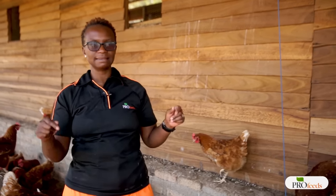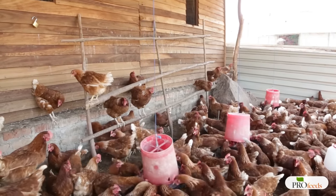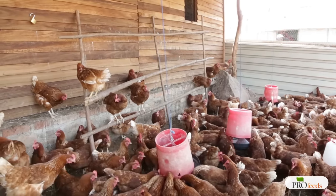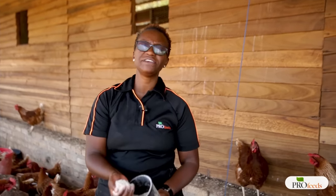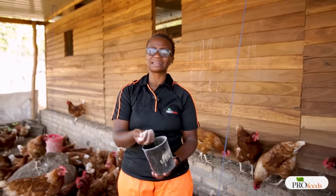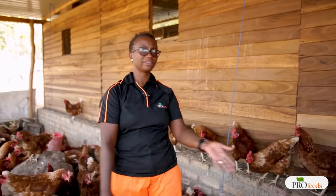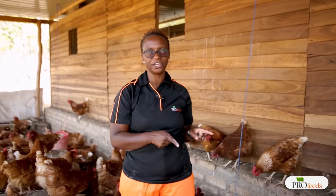So like today in this farm, they've got these birds at 34 weeks and they are still feeding layer phase 1, right? And the most important thing to note is that we are not feeding a pellet. This is a mesh or in the form of a meal. And as you will see, it's got grains, crushed maize, which is very important for the gizzards of these birds.